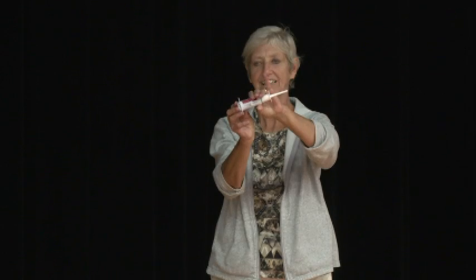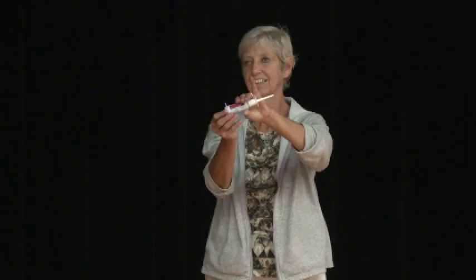Now, it might take you longer if you're giving a full dose, but don't push it any faster than a count of 3. Once you've met that resistance of pushing the plunger all the way in, you're going to hold it there for a count of 3, and then you're going to remove it, and you're going to try to pinch their butt cheeks so they retain the medication for another count of 3. So 3 counts of 3.